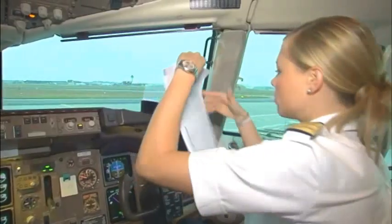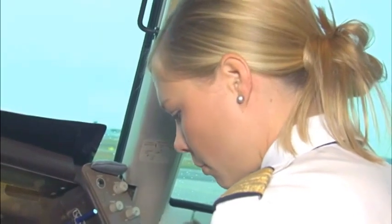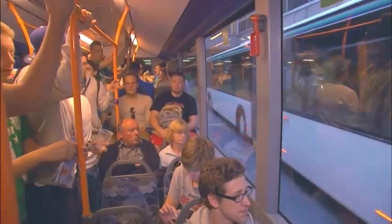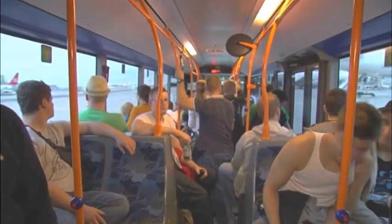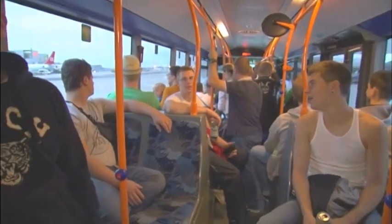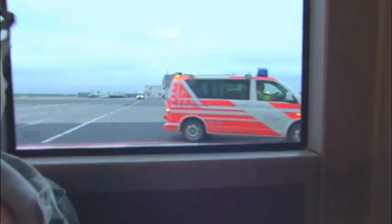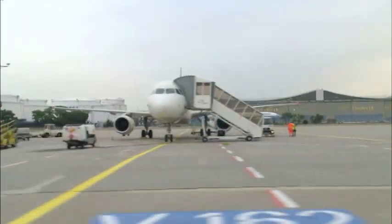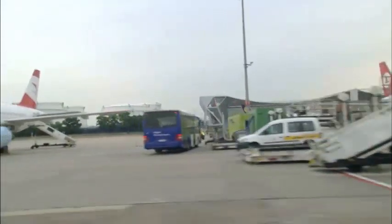The ramp agent informs the pilots about the load balance. This is important because it influences the flight characteristics of the jet. It is now 10 minutes to 6. The first passenger bus is on its way to the aircraft. At Germany's biggest airport, such a ride can take up to 10 minutes. In Frankfurt, there are 1,300 takeoffs and landings every day. It's the 3rd largest airport in Europe, behind London Heathrow and Paris Charles de Gaulle.